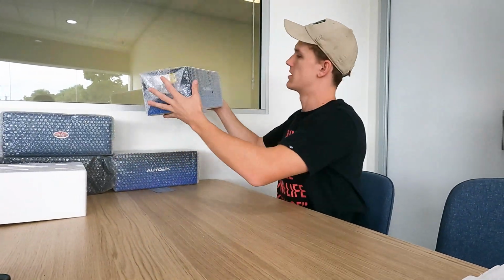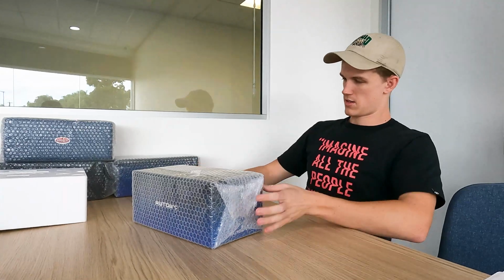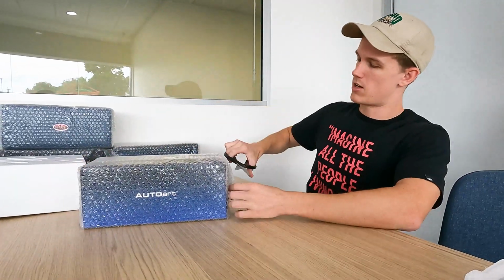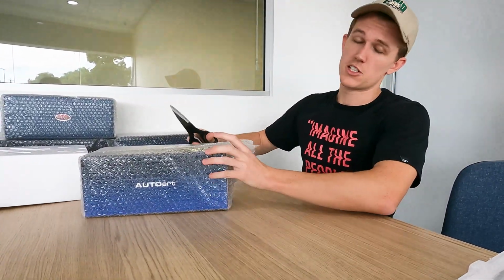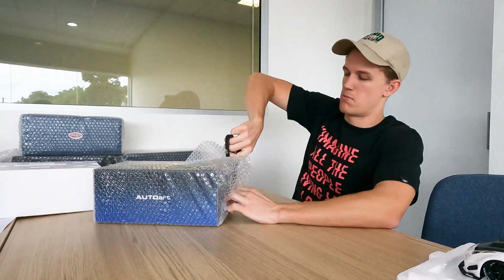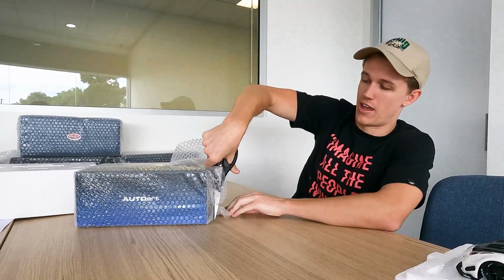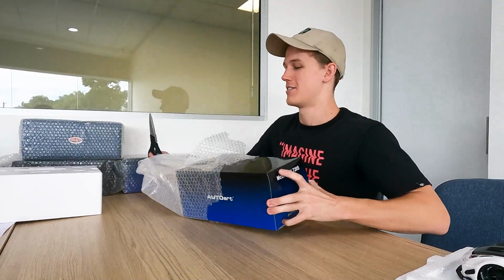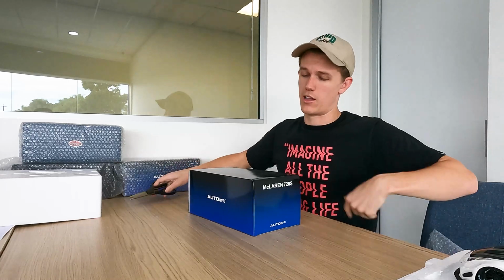Now, let's go. What's this one? McLaren 720S. Alright, stepping up in the world. This is the car that I want. If I was to buy any car right now, I'd buy a 720S. So if anyone's got $500,000 for me, let me know. I'll spend it well, I promise.